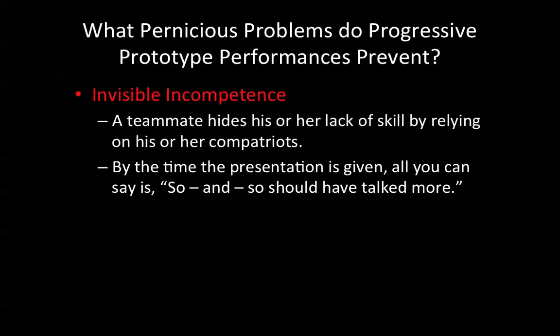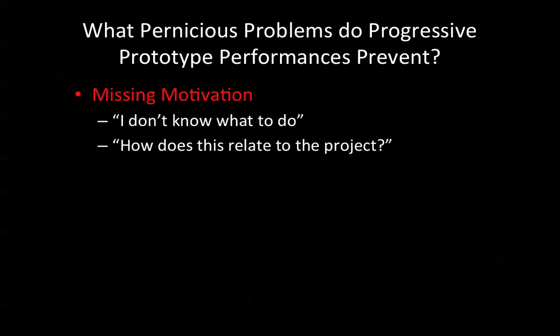What pernicious problems do they prevent? Well, I have a few. One is invisible incompetence, when a teammate hides lack of skill until it's time for the presentation and then just relies on the teammates to deliver the message. When that happens, all a facilitator can say is, so-and-so should have talked more. But if you could head this off at the pass by identifying it early in the project, then you would. And with progressive prototype performances, perhaps you can.